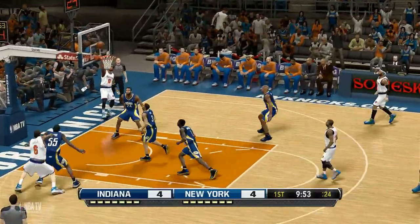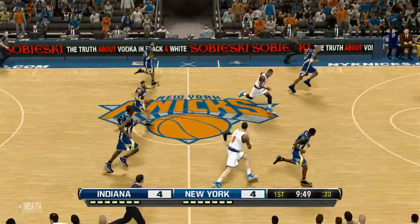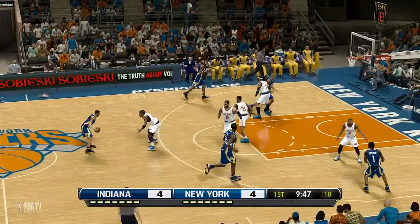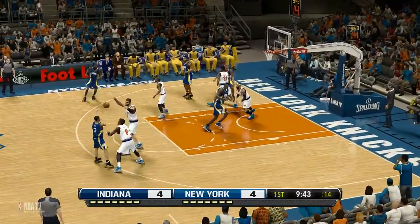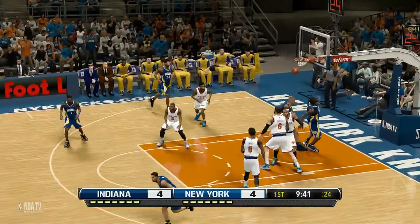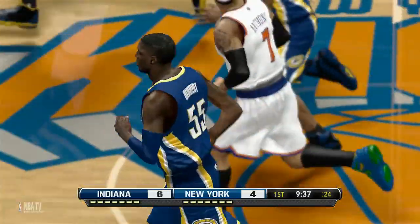No block shot. New York, no good that time either. Tough D on the inside. Put up a roadblock, a construction barrel right there. That's what he brings defensively. Hill with it. Now Smith defending. Layup off the pick, and Roy Hibbert with the bucket on the assist by Hill.